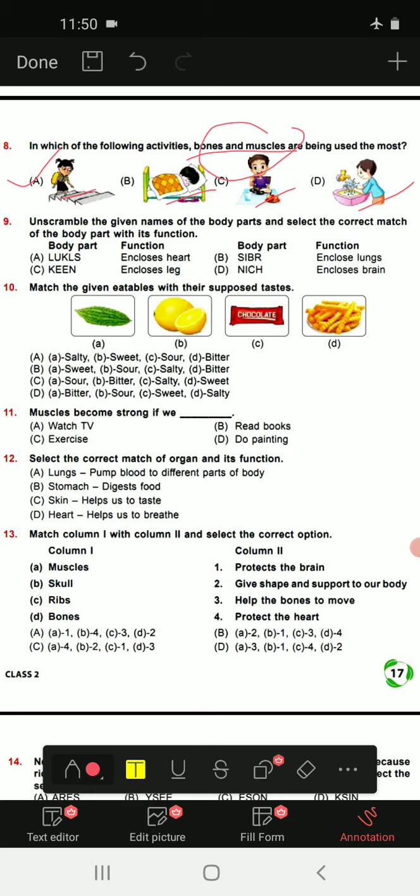Next question. Unscramble the given names of the body parts and select the correct match of the body part with its function. So body parts, here is the body part function. Option A is lungs and function is enclosed heart. Option B body part is SIBR and function enclosed lungs. Option C KEEN body part and function is enclosed leg. Option D NICH and enclosed brain.